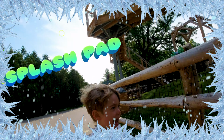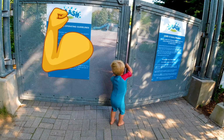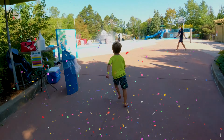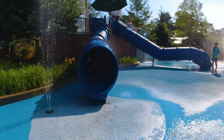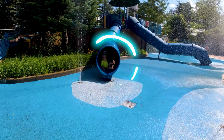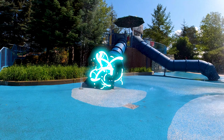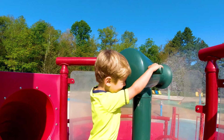Splash pad. Splash pad. Hey, boy. That's a splash pad at the zoo. Where's Louis? Here he goes! Okay, Louis, let's go out. Woo! You're on the cannon!